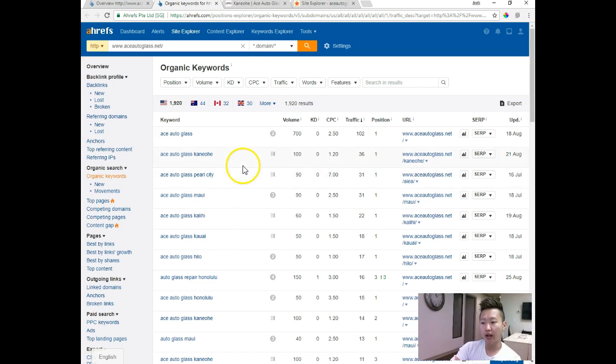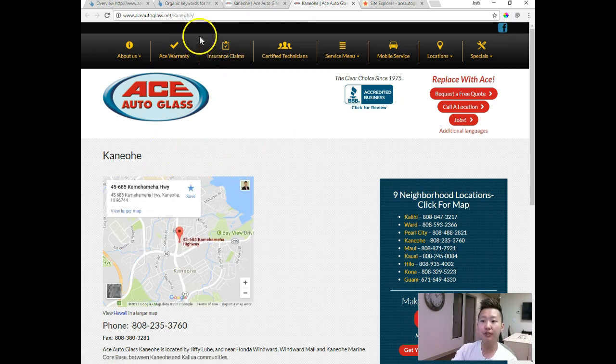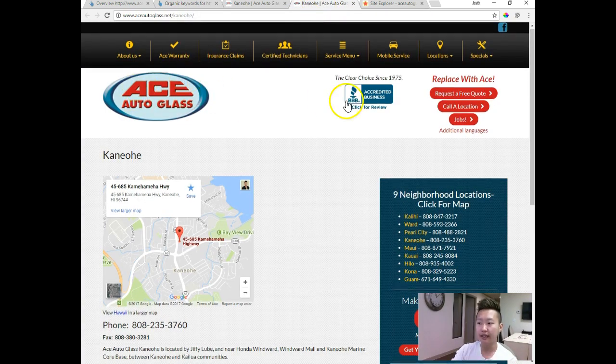What's awesome right now is that when people search Ace Auto Glass Kaneohe, you'll see that they're actually being pointed to the inner page aceautoglass.net/Kaneohe, which is the inner page on your locations page. So when people search Ace Auto Glass Kaneohe, they're going to be taken to this page.